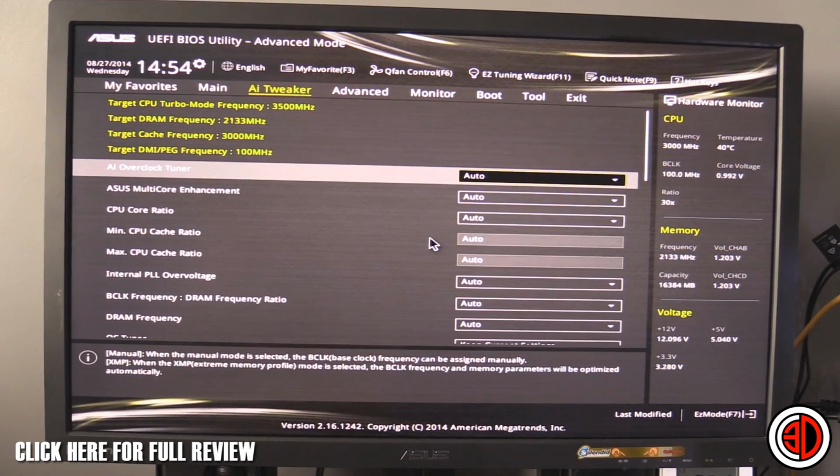Now, one thing I will say is when you enable XMP on these boards, especially with the quicker memory, the BCLK does play a big part in it. With the Z87 and the Z97 stuff, we've got so used to that 100 base clock, and you don't really touch it unless you're messing around with your memory. And even then, we generally say just don't bother, because it does make stuff unstable.